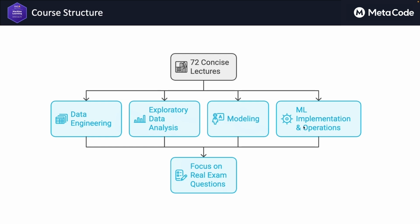If you are completely new to machine learning, this course might feel challenging. But if you have some fundamental knowledge, you should find it manageable. And if you ever hit a rough patch, I'll guide you to the right resources to help you through it.